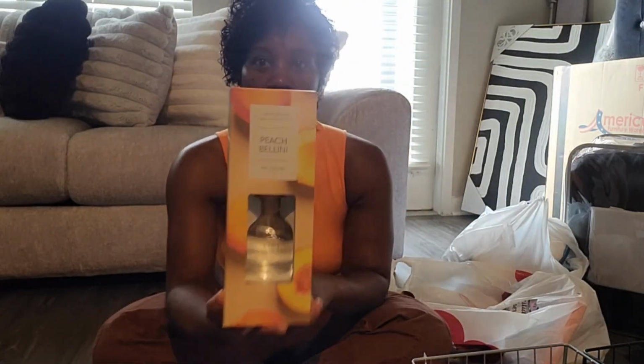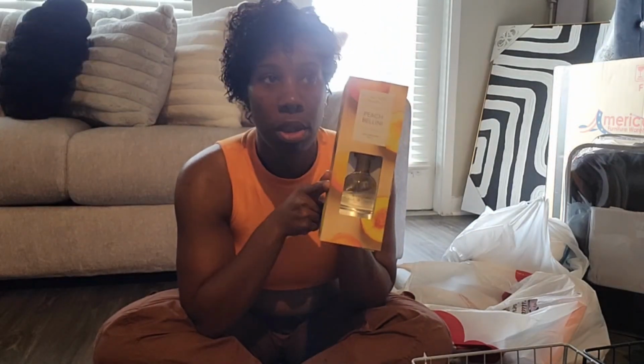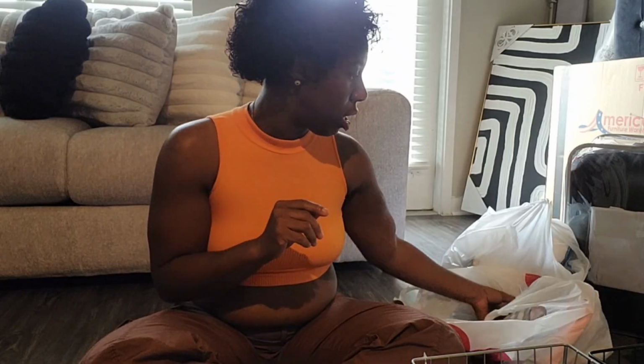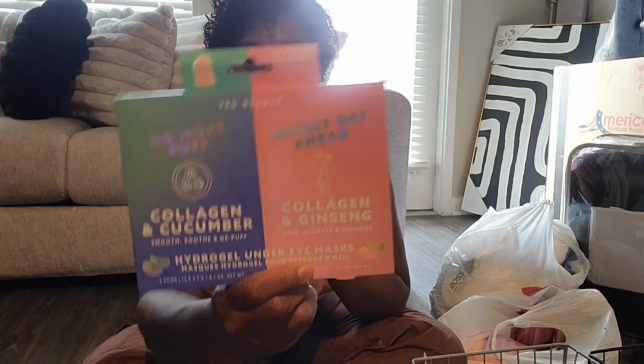Then I got a diffuser, Peach Bellini diffuser. When I say y'all, these smell really, really good. Y'all, I'm telling you, these smell really good. 10 out of 10, recommend. Then I already opened these up, so I got some popcorn. I got some little eye patches.